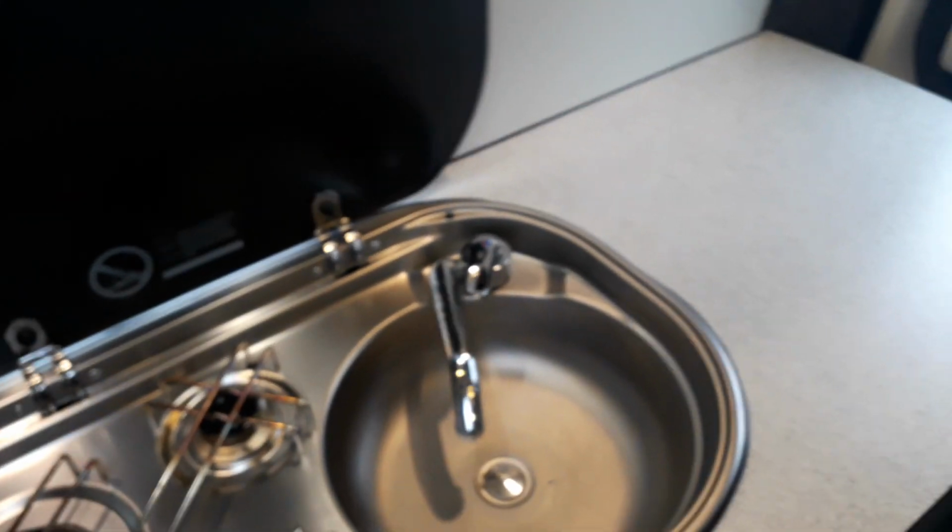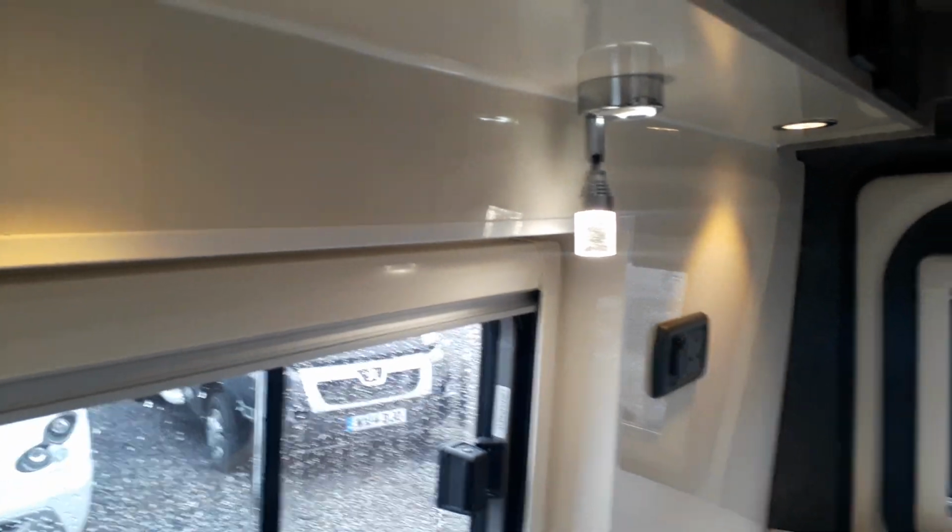It's a brilliant kitchen. And remember, this is shorter than a Range Rover. It's the same size, more or less, as a VW camper. It's incredible what it fits in. Really nice lighting, spotlighters, up lighters, down lighters, middle lighters, strip lights down there. Really nice ambience to it.